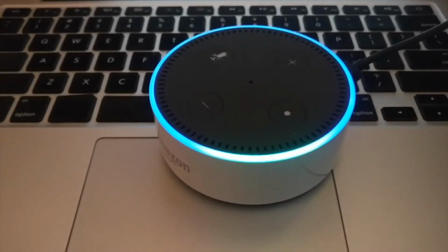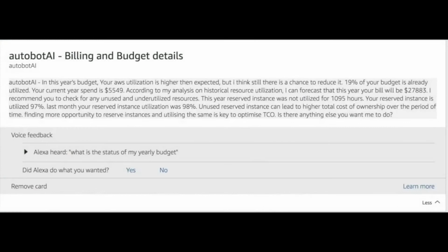What is the status of my yearly budget? In this year's budget, your AWS utilization is higher than expected, but I think still there is a chance to reduce it. 19% of your budget is already utilized. Your current year spend is $5,549. According to my analysis on historical resource utilization, I can forecast that this year your bill will be $27,883. I recommend you to check for any unused and underutilized resources.